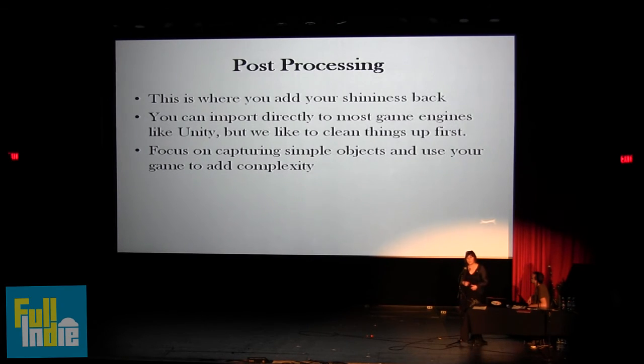We'd like to do some other things to clean our objects up before we import into our game. We really don't have the time to describe all the things we did, but we've documented extensively all of our experiments on our blog, rustclad.com. So if you have any questions about that, you can check out our blog later.